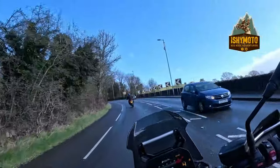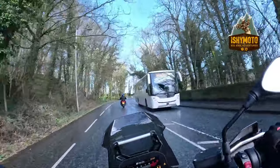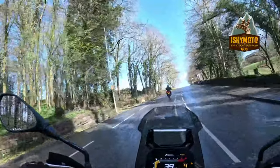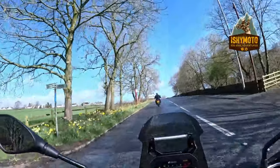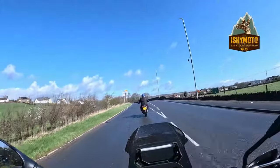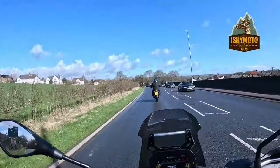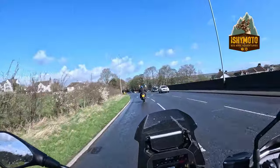It's not the best day for testing it. The weather, the roads will be a bit greasy. They're on Karoo 4s. I actually had Karoo 3s on my 790 when that was new, and I was really impressed with them tyres. So if they're anything to go by, these Karoo 4s should be an awesome tyre.